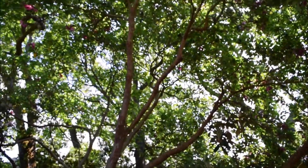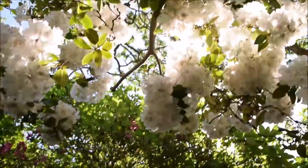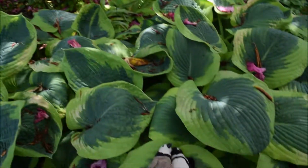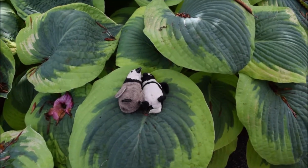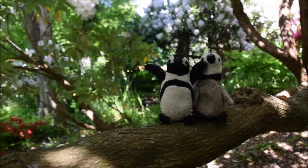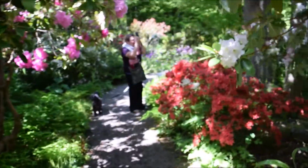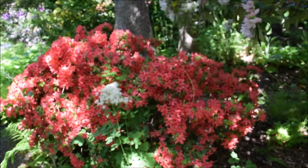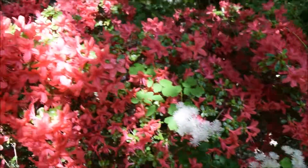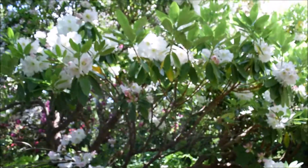So how can you tell if it's a rhododendron or an azalea? I think the rhododendrons are the big ones. But azaleas, I think. I'm not sure what the difference is. So this one you think is the azalea? Yeah, I think that's the azalea. Azaleas usually have smaller leaves. And they're also a little tougher than rhododendrons.